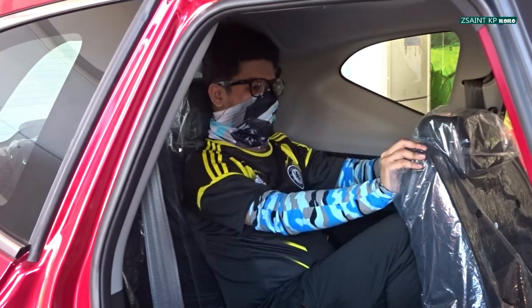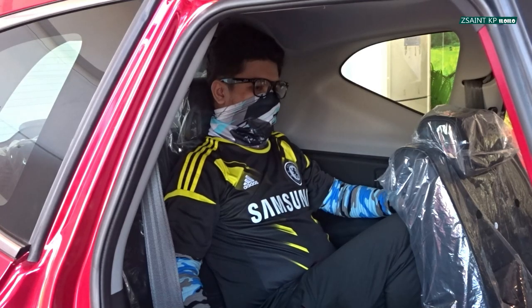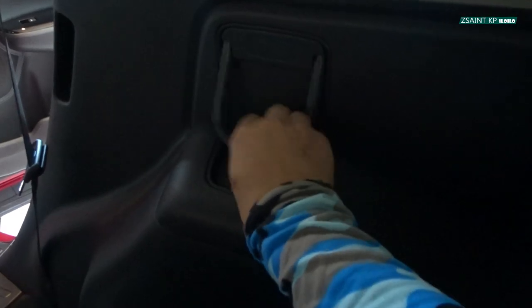In my case, I'll ask the person in front of me to move the middle row seat a little bit forward to have some extra allowance of space. Features found at the last row are your bottle holders on both sides and four air vents on top with a fan speed control.